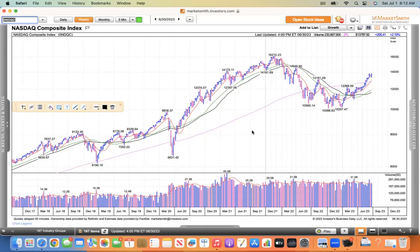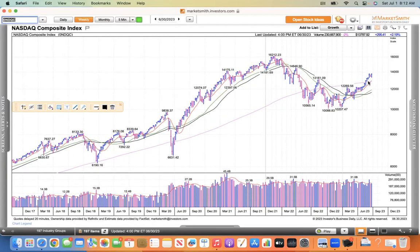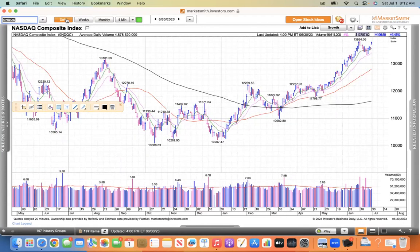You're looking at a weekly chart of the Nasdaq. Welcome to my weekly review. I just want to point out a couple of things. One, that I survived the great pullback of the summer of 2023, this little blip here on the screen. I really expected the markets to pull back a little more than that. But the market's going to do what it wants to do.